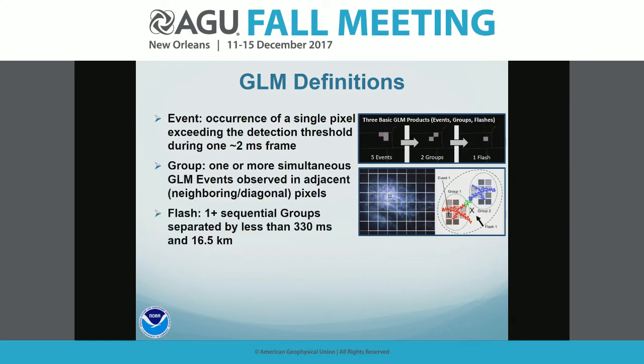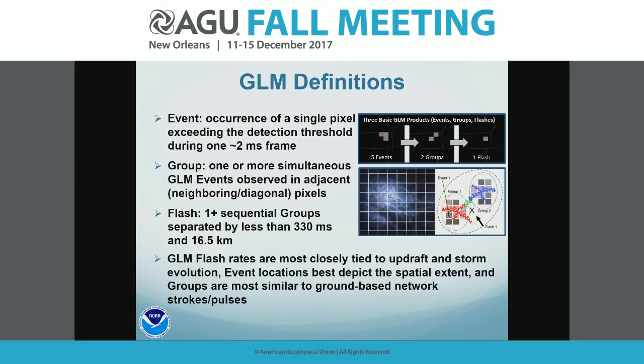So the definitions of these have already been given, so I won't go into detail, but the idea we have events, groups, and flashes. One of the first questions we get when we show forecasters, why do we need all three of these? And so I put this point on the end here, the idea that GLM flash rates are most closely tied to the updraft strength and the evolution of the storm, and so they should be used in, for instance, lightning jump applications.